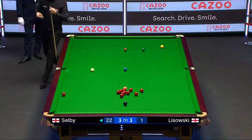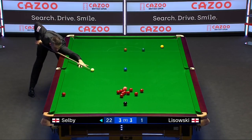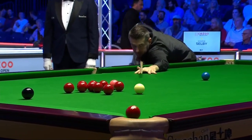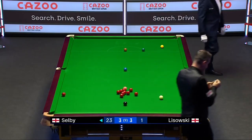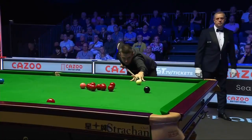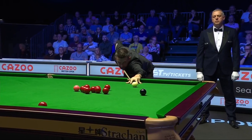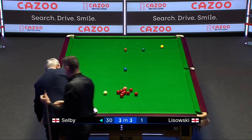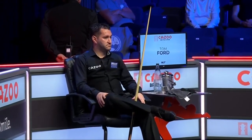Tom Ford was dead and buried against Zhao Guodong. He was 63-0 down in frame 7. Zhao missed what was essentially, if not mathematically, a frame ball green, and Ford has just cleared up to win it by a single point. 4-3 Zhao instead of 5-2. There's Tom Ford. He must be feeling very good indeed.